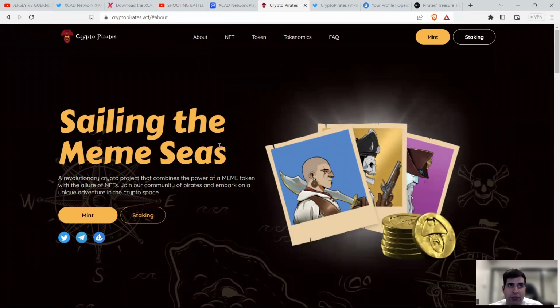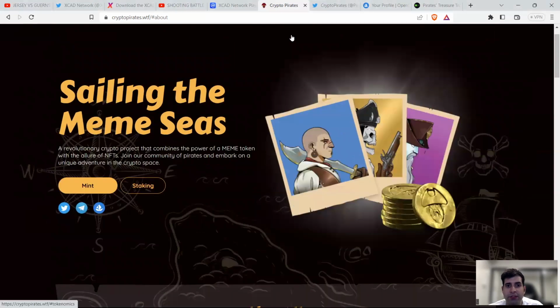Fully diluted value of the token is $525,000. And pre-sale was hard capped at 200 Ethereum. So that's why the fully diluted value is 525. 60% of the supply, as I've said, is going to be airdropped for the NFT.